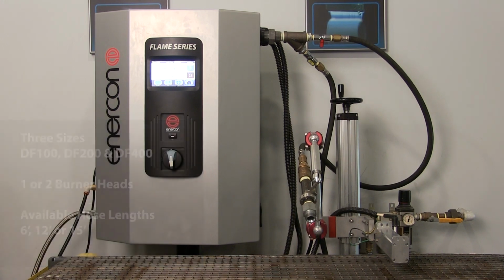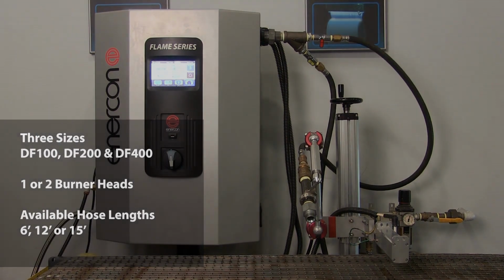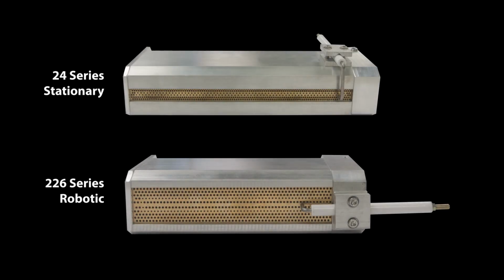These units come in 3 sizes: DF100, DF200, and DF400. They can offer either 1 or 2 burner heads per power supply, and burner heads come in standard hose lengths of 6, 12, or 15 feet. Burners come in 2 styles, the 24 series and the 226 series. 24 series burners are used in applications where the burner will be stationary, and the 226 series is for use in setups that require the burner to be moved, such as being mounted on a robotic arm.